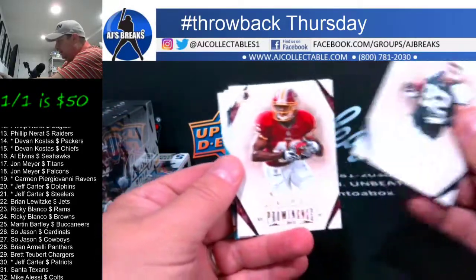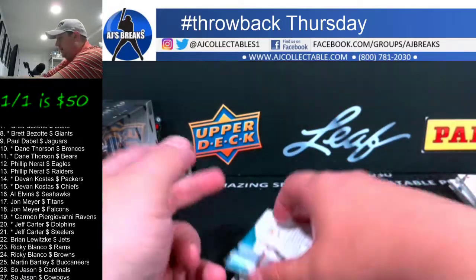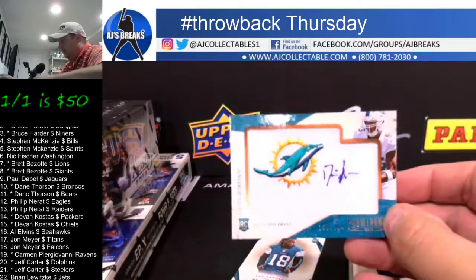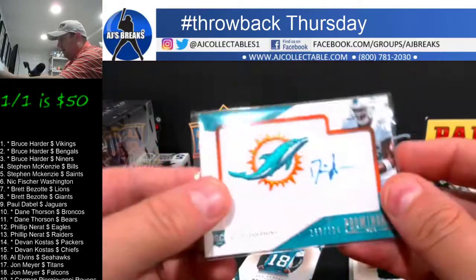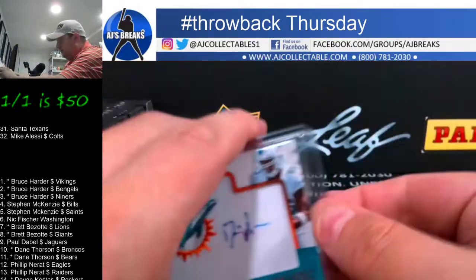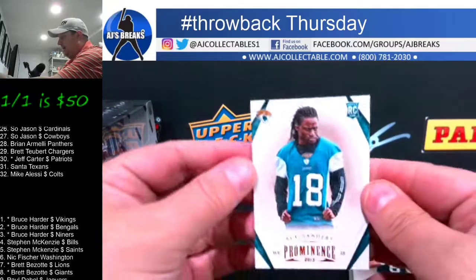Witten. Alfred Morris. Got a Matt Schaub to 199. And Deion Jordan. I like those patches. Going to the Dolphins with the manufactured logo patch auto. Nice hit. That is to 204. And Ace Sanders.